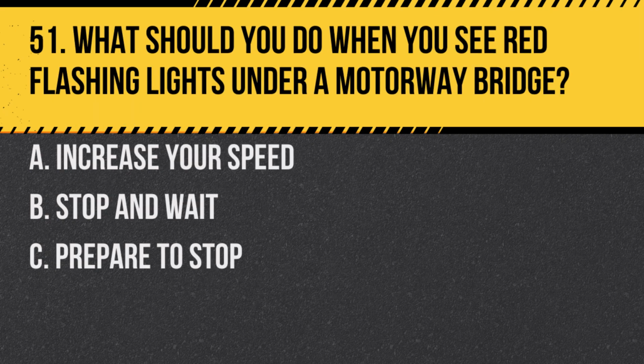Question 51. What should you do when you see red flashing lights under a motorway bridge? A. Increase your speed. B. Stop and wait. C. Prepare to stop. Answer. C. Prepare to stop. Red flashing lights indicate you should stop ahead.